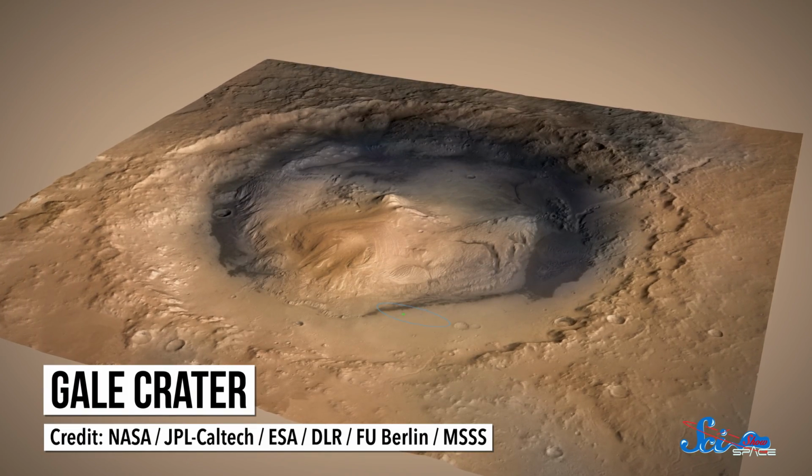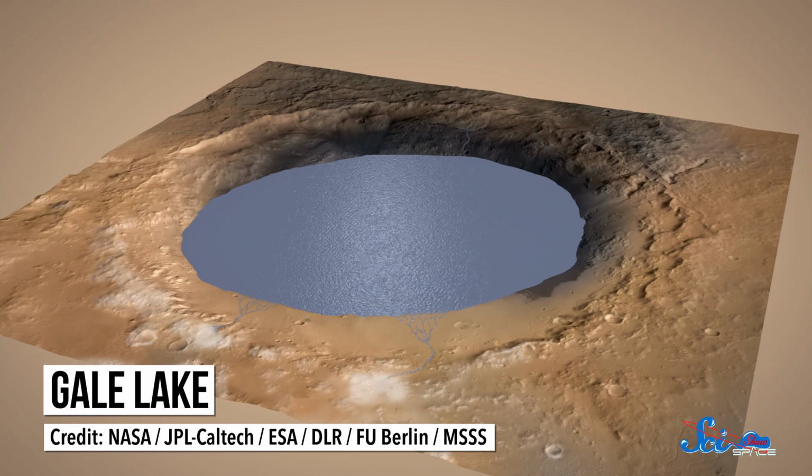For almost 5 years, the Curiosity rover has been exploring the bottom of Gale Crater on Mars. But if you look far enough back in time, you would not be able to explore it with just a rover. You would need a submarine. You wouldn't be looking at Gale Crater anymore. It would be Gale Lake.